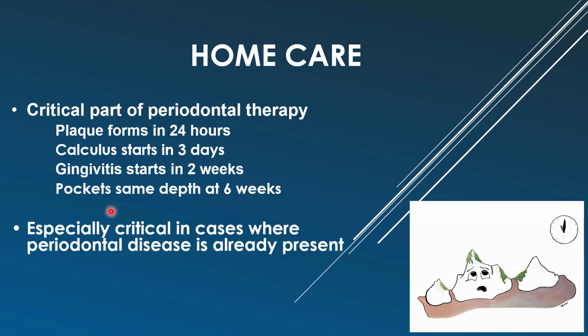So, speaking of home care, it is a critical part of periodontal therapy. As a matter of fact, on the human side, they say that if you don't do home care, even if you come to the dentist every 6 months for cleaning, it's essentially worthless to have the cleanings done. Because again, plaque forms in 24 hours. Every day you wake up, your mouth is coated in plaque. In 3 days, tartar starts. And in just 2 weeks, gingivitis has started again. So you're already back to infected.